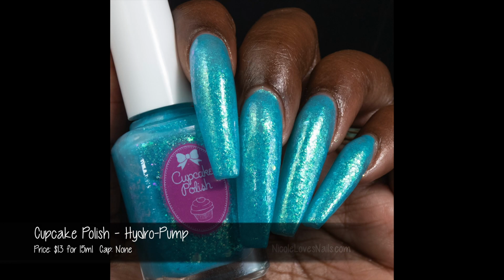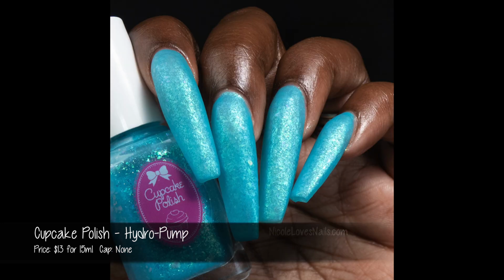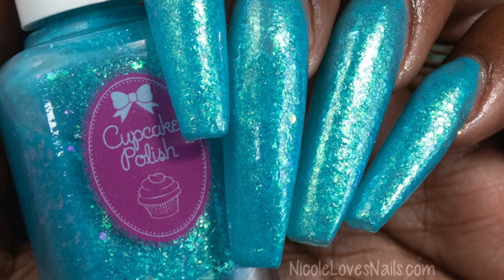This had pretty good coverage in 2 coats. If you don't have much of a free edge, you can definitely get away with 2 thicker coats. I used 3 coats for my photos. I did not have any issues with it drying down textured, removal, or any problems with staining.